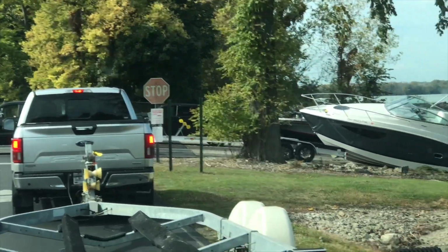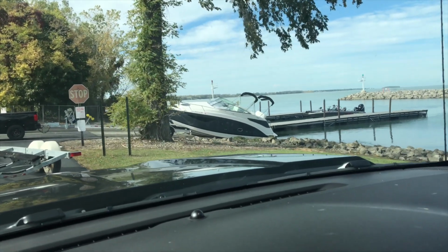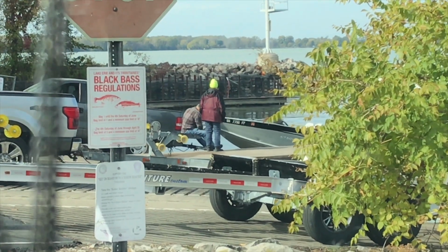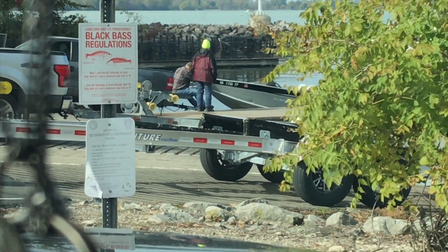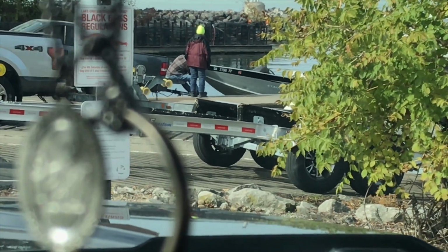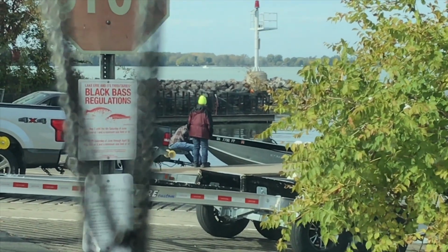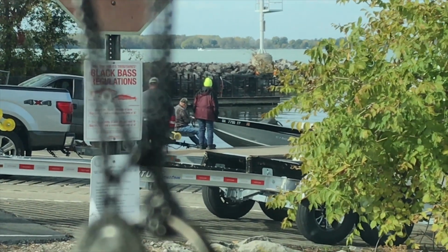Yeah, okay, well, that sucks. Yeah, he's beached up real good, that sucks. Now you got this guy over here too having trouble cranking her on. I don't know what's going on. So you got a 3-lane ramp that's down to nothing right now. So, awesome. Great timing.